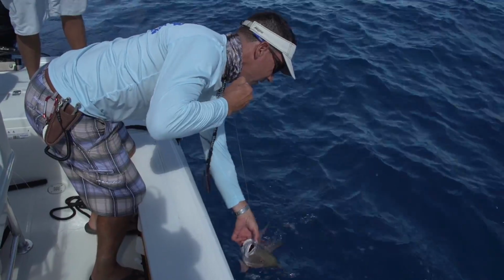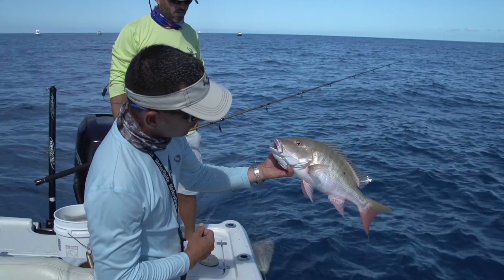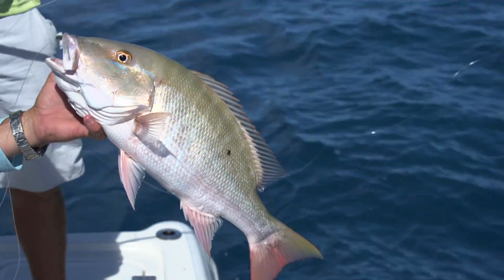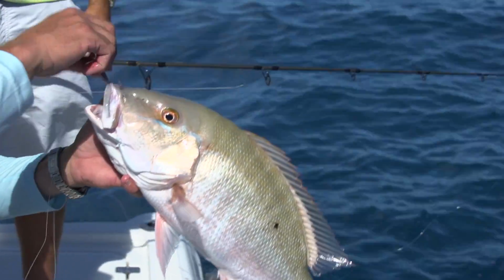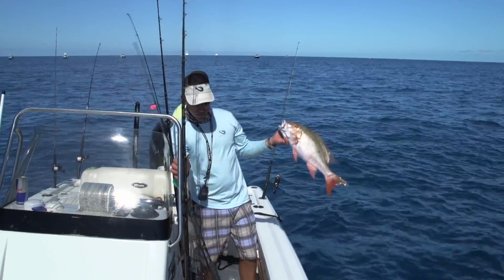Hey, what's the legal size on these? 16 inches. So he's more than plenty good, you know what I mean? Those are the best eating fish too, by the way. The ones that are juvenile like that. That's a beautiful fish, isn't it? Yeah, he is pretty. Let's get another one. Let's throw this one to Yeti.